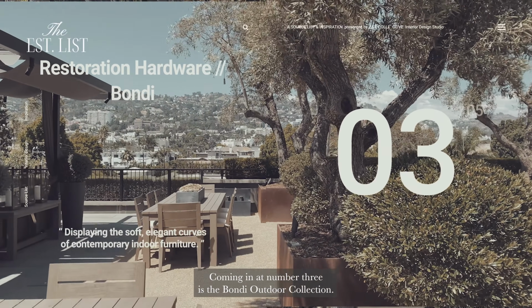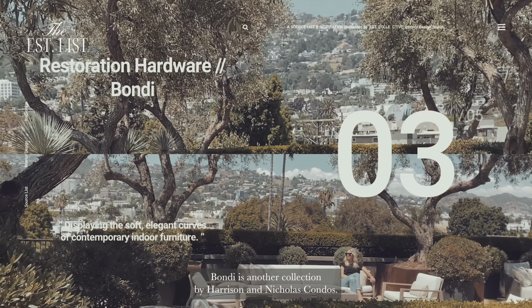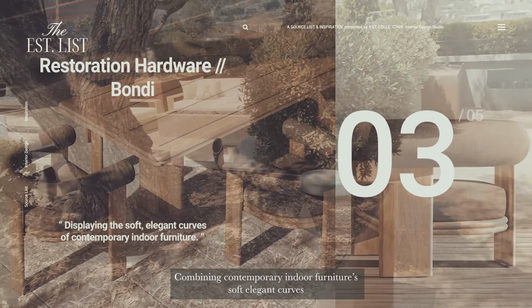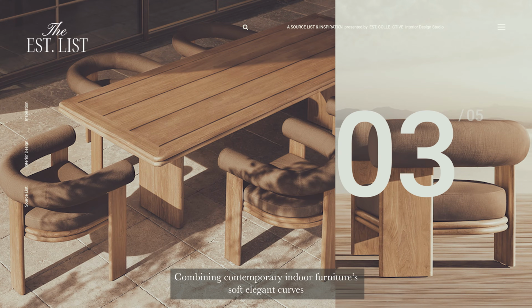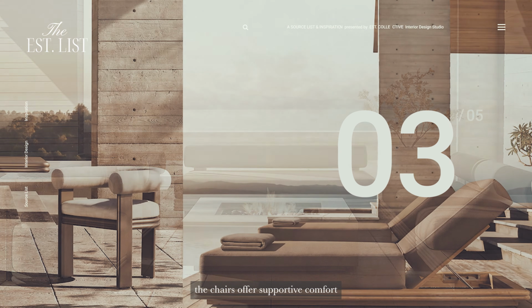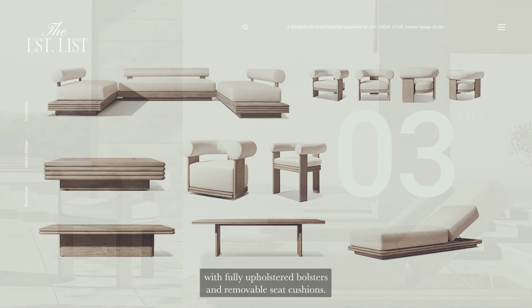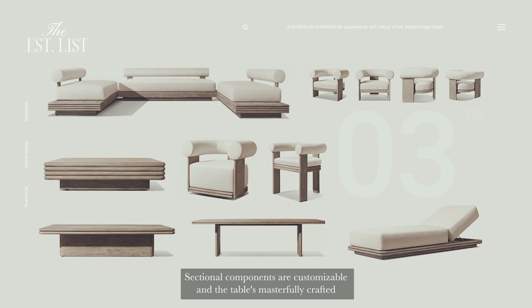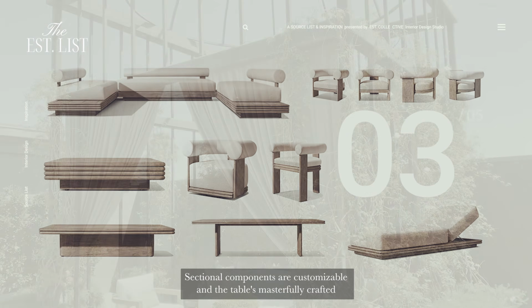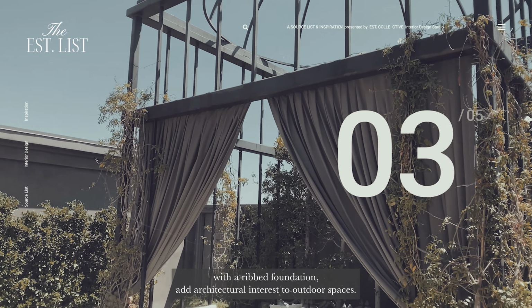Coming in at number 3 is the Bondi Outdoor Collection. Bondi is another collection by Harrison and Nicholas Condos, combining contemporary indoor furniture's soft, elegant curves with sustainably harvested premium solid teak's durability. Featuring quick-dry reticulated foam technology, the chairs offer supportive comfort with fully upholstered bolsters and removable seat cushions. Sectional components are customizable and the tables masterfully crafted with a ribbed foundation add architectural interest to outdoor spaces.